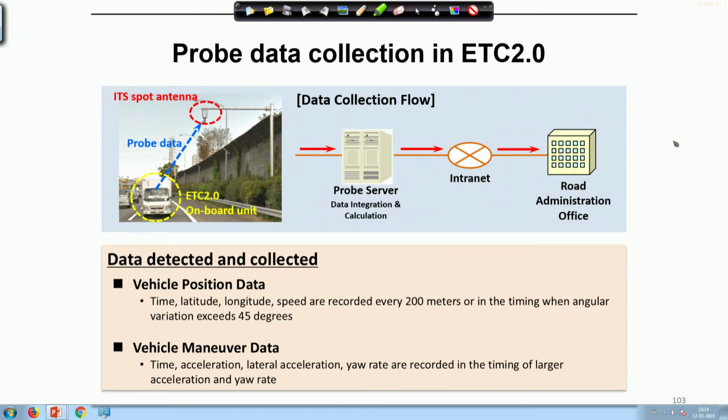Named ETC 2.0. And again, what is ETC? ETC is electronic toll collection. The main role of ETC is to collect the toll. The vehicle has some equipment, an onboard unit, for transacting the money. And when the vehicle reaches some toll booth, toll gate, or some spot for communicating, the toll is automatically transacted.